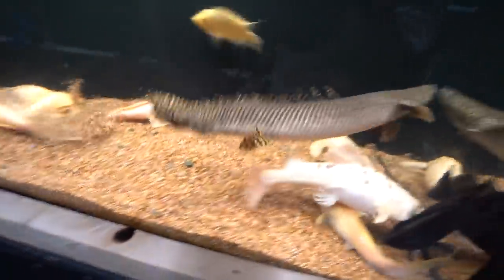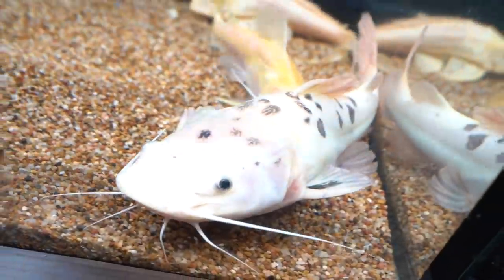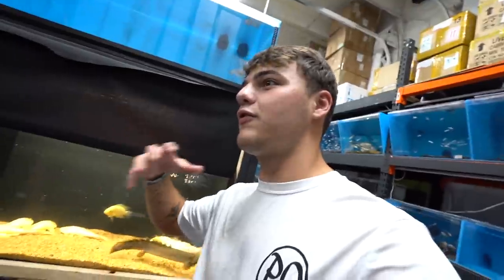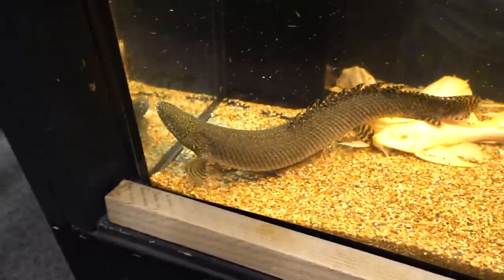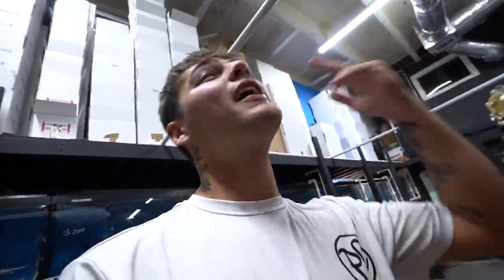Imagine having that, if they didn't jump. Look at him, he looks like he wants to jump right now. And there's a datnoid in there. Wow. This tank's got a spotted phantom. Every time I've ever owned a bichir, it grows so fast and so big and then it jumps out. I would buy the bichir for $600, but one, it's a little above budget today, and two, it's probably gonna end up jumping out.